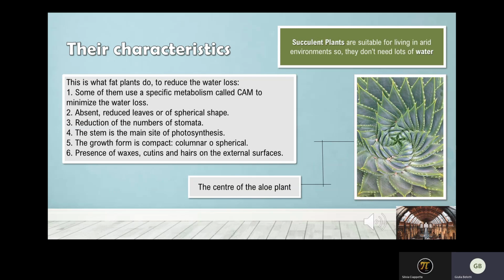These are their characteristics. Succulent plants are suitable for living in arid environments, so they don't need lots of water. This is what fat plants do to reduce their water loss. Some of them use a specific metabolism called CAM to minimize the water loss. Absent or reduced leaves or spherical shapes. Reduction of the number of stomata. The stem is the main site of photosynthesis. The growth form is compact, columnar or spherical, with presence of waxes, cuticles, and hairs on the external surface.